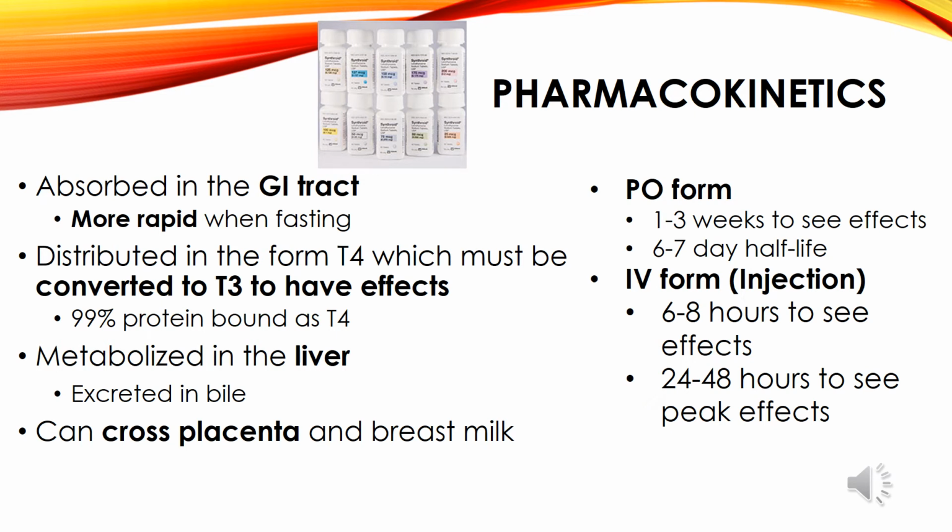The pharmacokinetics of levothyroxine: it's absorbed in the GI tract, which is more rapid when fasting or with an empty stomach. It's distributed in the form T4, but that must be converted to T3 to have its effects, which is the same way in the body with natural T4 and T3. The T3 is the only effective form that has effects on the body and increases metabolism. So when it's in the form T4, it's 99% protein bound. But once it becomes T3, then it's not protein bound.